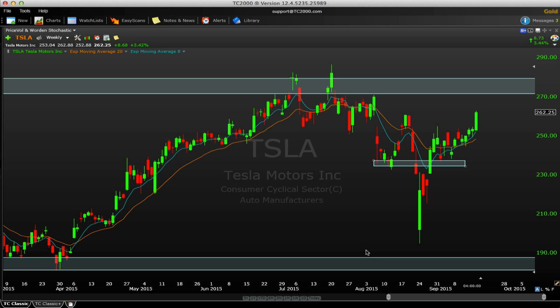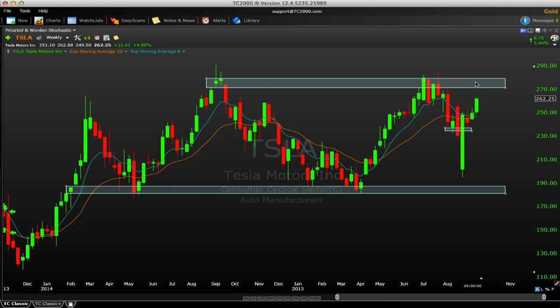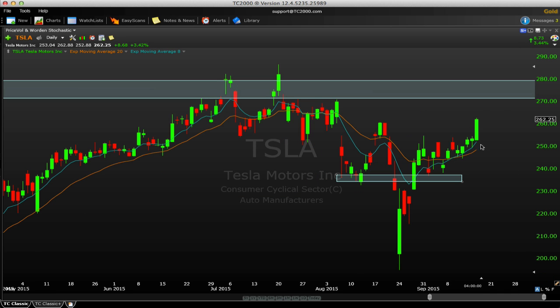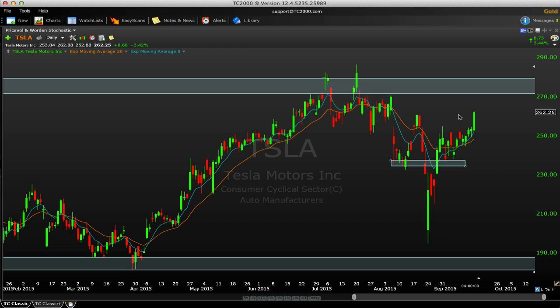Tesla looks really good here. Look at a weekly chart. You can see you've got this overhead supply up here right around this 280 level, 275 to 280. I think that's going to be a tough level for it, but for now it looks to be in motion to retest those highs, and those are all-time highs. So Tesla looking pretty good there into tomorrow.